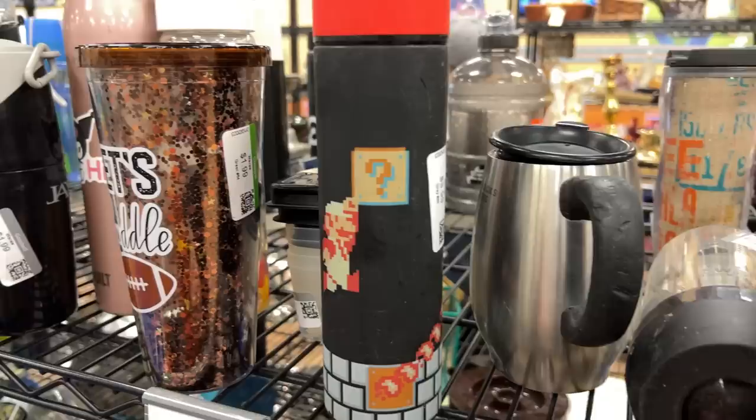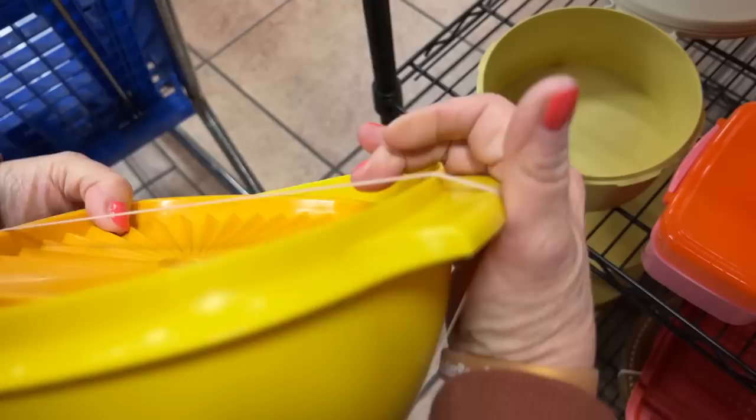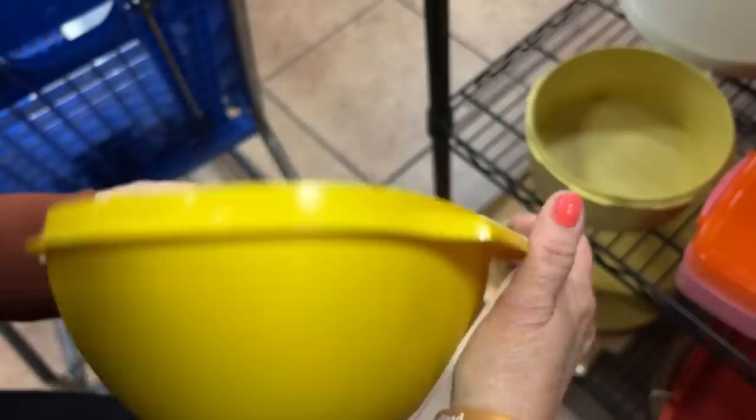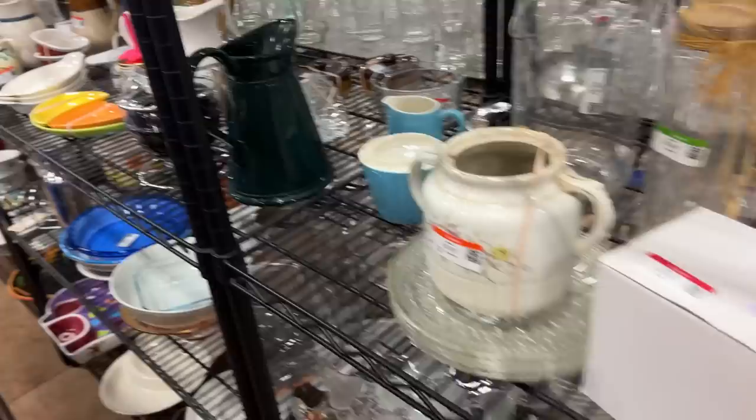Just some cups and plastics all the way down to the end, it looks like. Looks like we have some vintage Tupperware. I already have some really nice pieces in the Picker Road boutique, so I don't need any more right now. We're going to leave those. Keep going through the little crystal pieces and glassware. See what we can find.